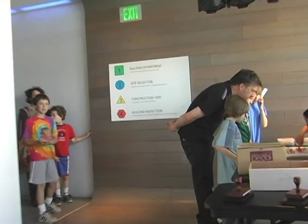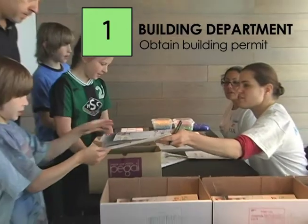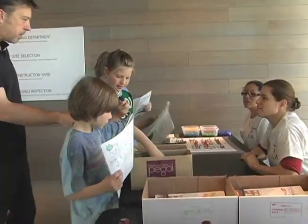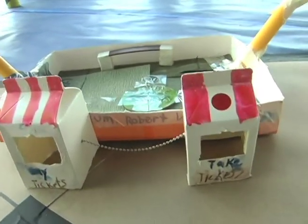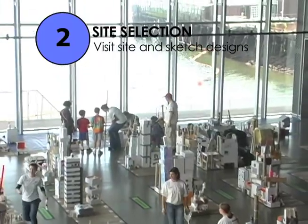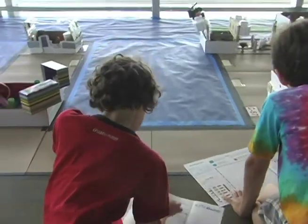Once they sign in and register with us, they go through a 4-step process, which includes getting a building permit. When they get the building permit, they have to decide what type of building they're going to make: commercial, residential, industrial, public. At that point, they get assigned a building lot. They go down and measure their building lot and learn about the restrictions for that particular kind of building.